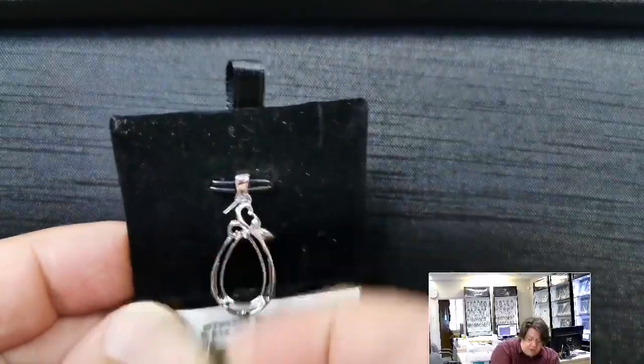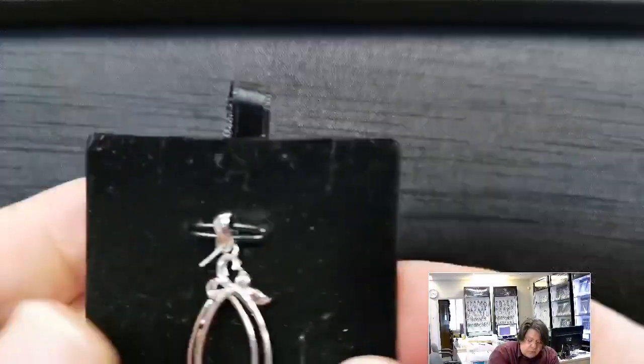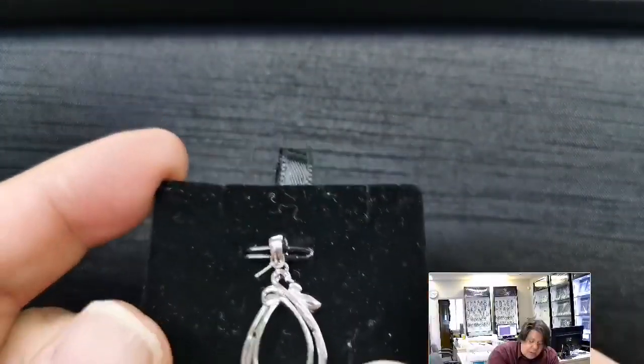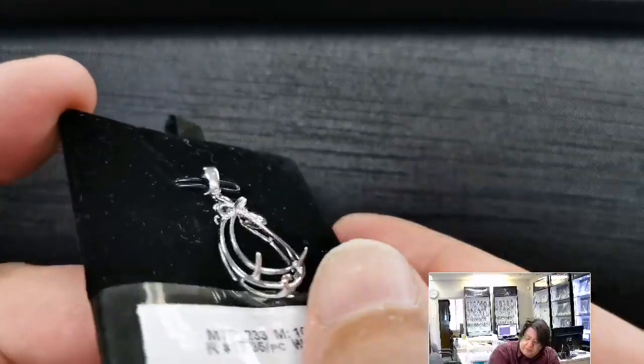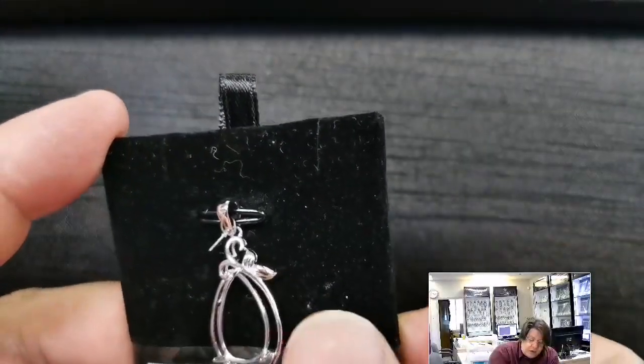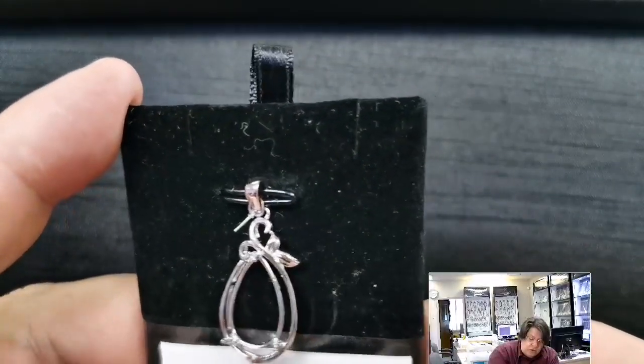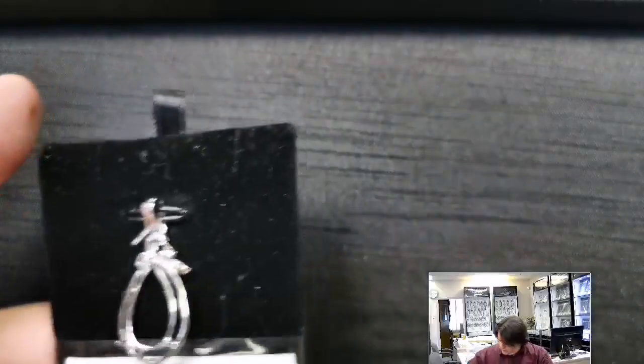And let me just get this out of the way so you can see, it's got that single chevron. Oh no, that's a double prong. No, it's a single prong chevron with the double prongs at the bottom, right? They're pretty good sized prongs, so a cab or a cut stone will fit in there. Lovely floral fauna accents, I guess.